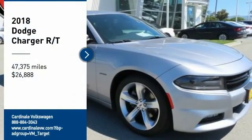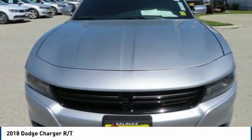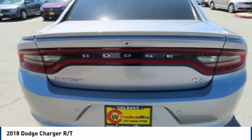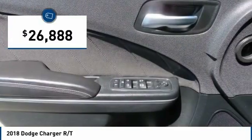Make a great choice today with the 2018 Charger. Inject some versatility, comfort, and sophistication into your muscle. The Charger is a powerful sedan that excites at every turn. Peace of mind comes standard with Charger's 5-star government front and side impact crash test rating and is priced below $30,000.